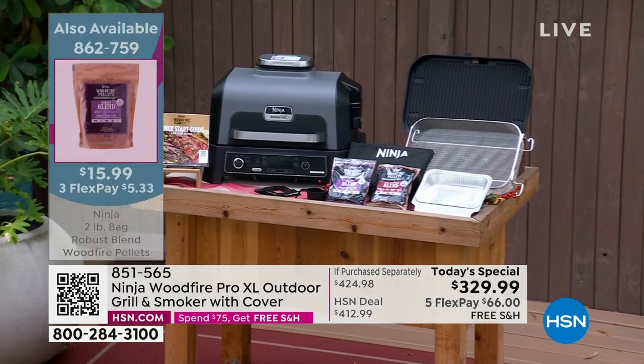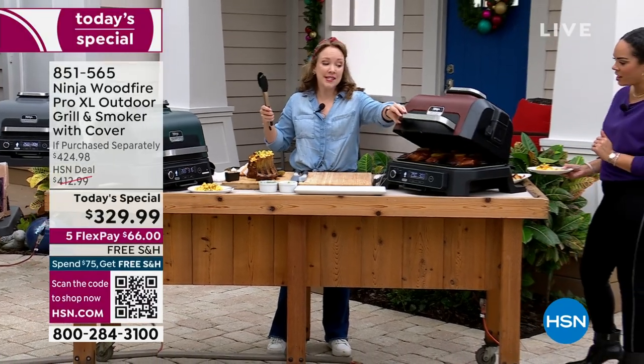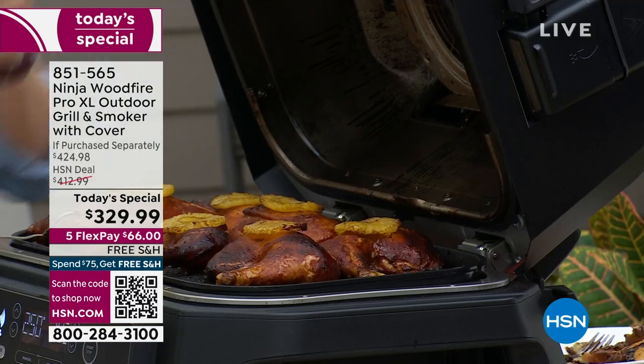We have some chicken here for you. Okay, we have some room. We've got brisket, so now we get to see the cinnamon color. I love the cinnamon color. And then here we did some whole chicken legs.